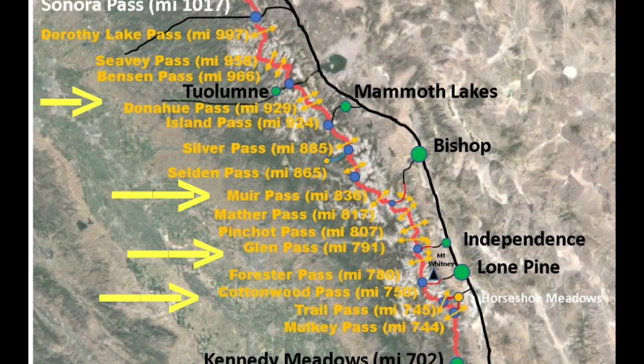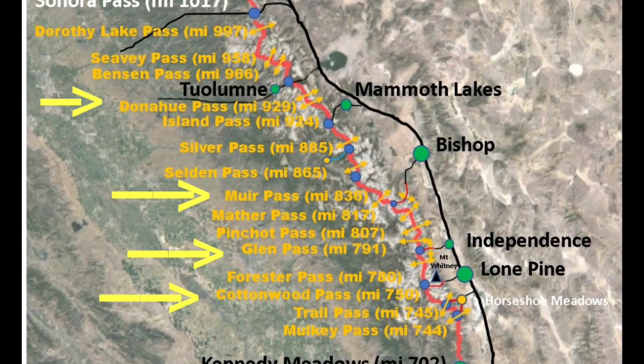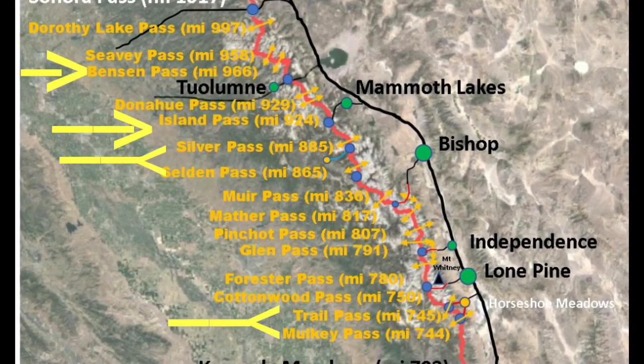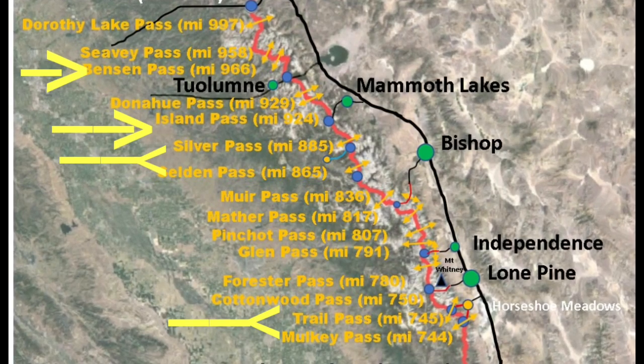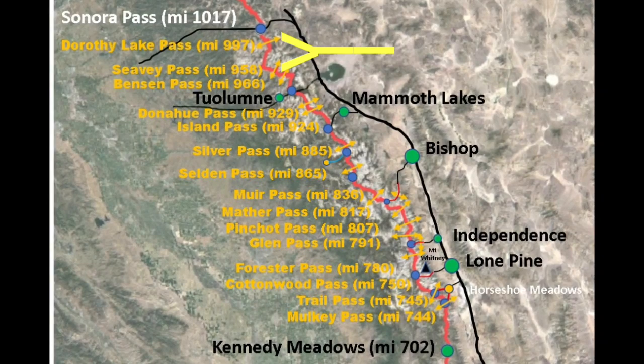Four are over 11,000 feet: Glen Pass, Muir Pass, Donohue Pass and Cottonwood Pass. Six are over 10,000 feet, being Mulkey, Trail, Selden, Silver, Island and Benson Passes. And two are over 9,000 feet, being Sevi and Dorothy.